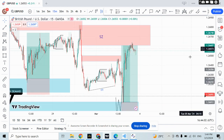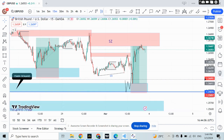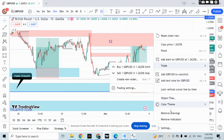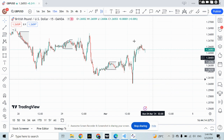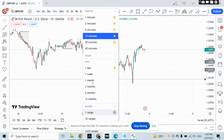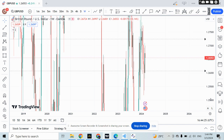So in this video particularly, I'm going to be looking at GBPUSD. So I'm going to see what the market is going to give us this week. First, I would like to look at the higher time frame and see what the market is actually giving us on the 1 week time frame, just to have an overview.